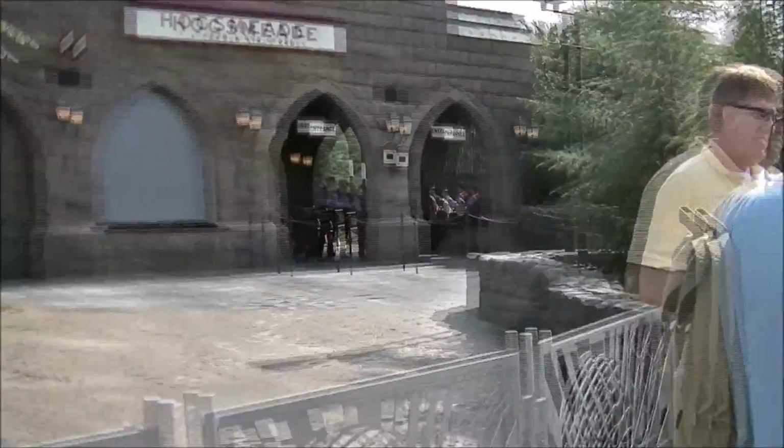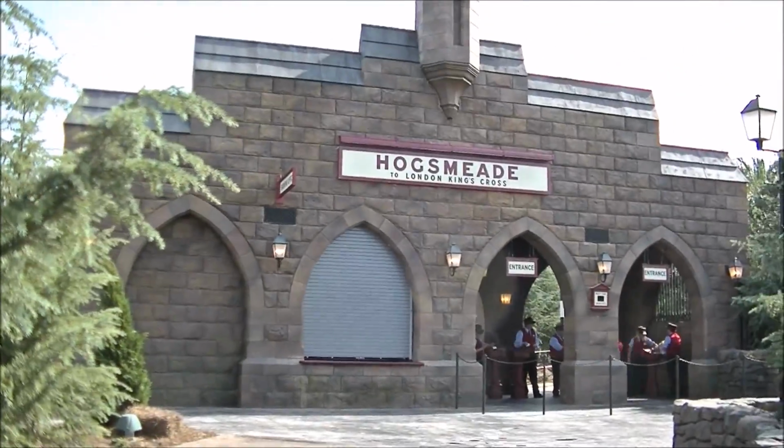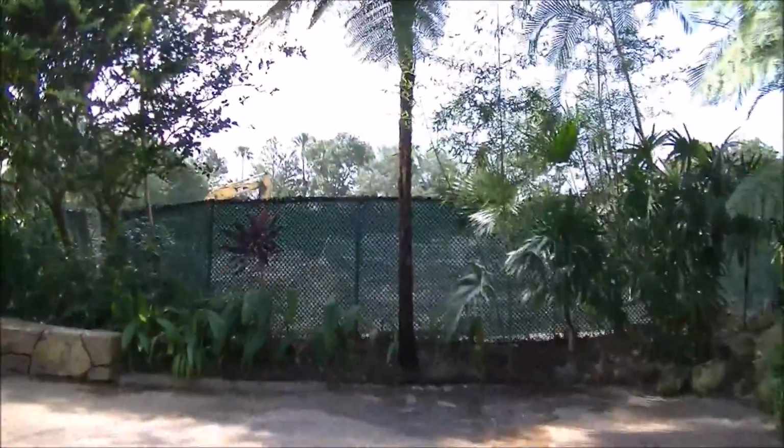So good stuff here. And that's your Hogsmeade side update. With Potter 2 almost done, it's time to move on to the next major Universal construction project, which is of course over here in Jurassic Park. It's going to be King Kong.